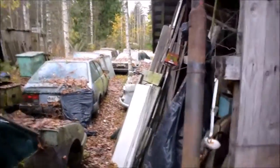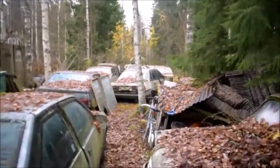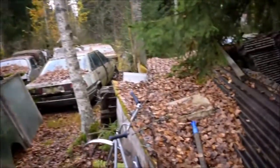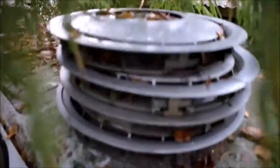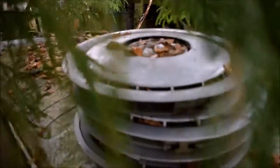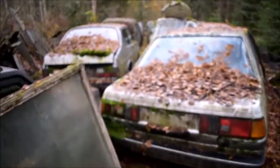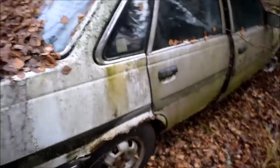It's good. Now I don't have to take any pictures actually, because I already took pictures last time, so I can just video the whole time, record everything. Toyota Carina is this. I think it is.